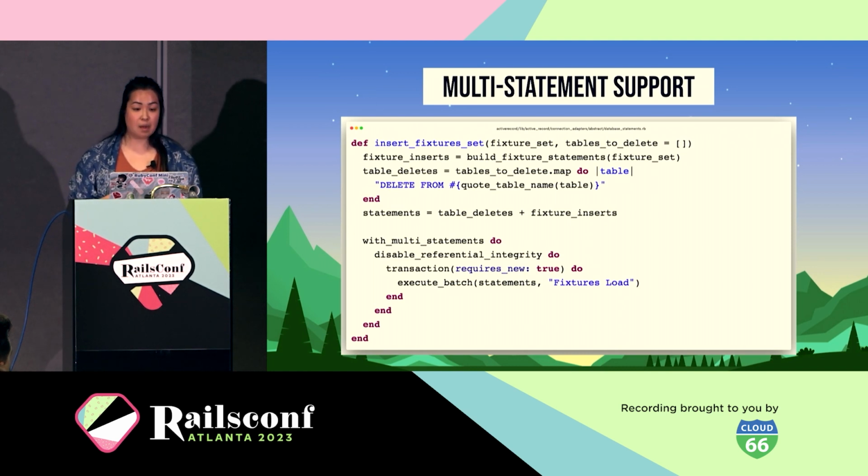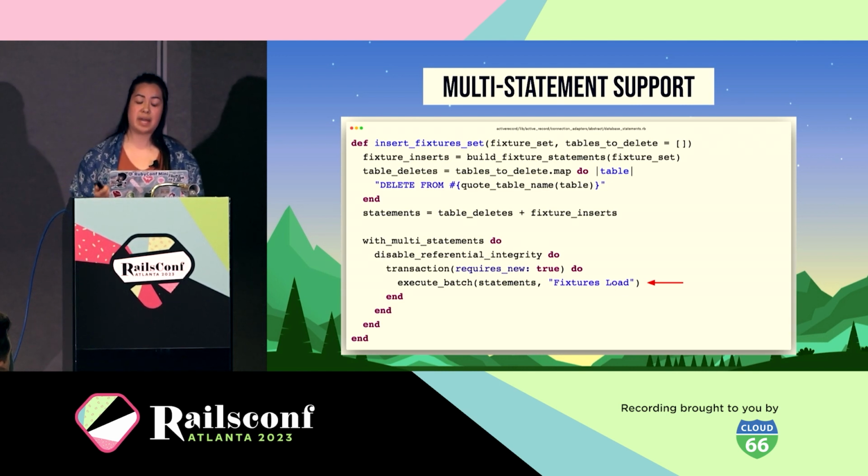Now we're moving into the abstract adapter class. The abstract adapter implements insert fixture set, so this implementation is shared across adapters. Adapters are expected to implement with multi-statements to supply turning on multi-statement behavior if the adapter supports it. This is a method we just saw with the MySQL 2 adapter. And then execute batch can be overridden in a concrete adapter class to rely on that multi-statement behavior.